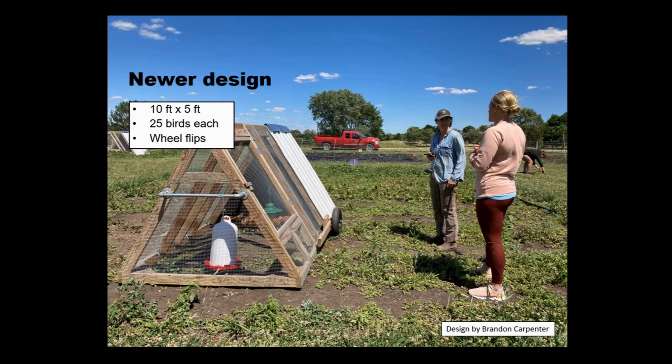And so we are very happy that we were able to construct this, again, as part of this grant, and we have shared the design of this with many of our growers who are interested to build their own. This is a nice one, which one of my grad students, Brandon Carpenter, actually designed.